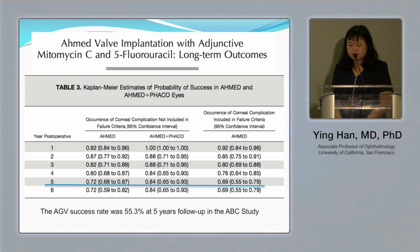In his study, he reported a cumulative success rate. If it's Ahmed valve alone, it's about 72%. If you combine it with phaco, it's about 84%. So it's significantly better than the 55% reported in the ABC study.